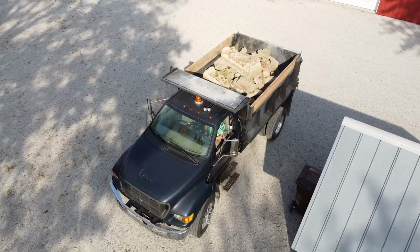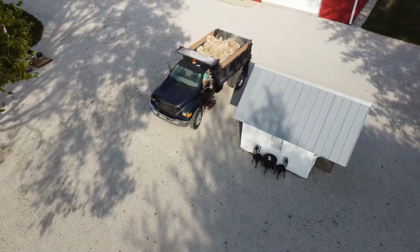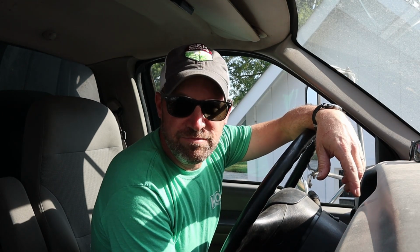Well, obviously it got a little dark on us last night and I wasn't able to get that concrete all dumped. Fortunately, I have a friend of mine that's willing to take some old busted up concrete because he's trying to do some erosion control in a ditch close to his house. So we're going to haul it over there and drop it off for him.